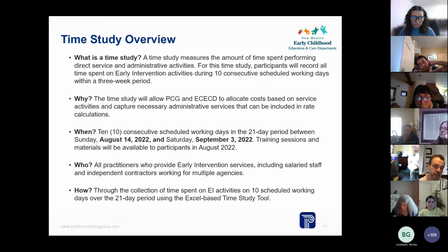So why are we conducting a time study? The time study will allow us to allocate costs based on service activities and capture necessary administrative services that can be included in rate calculations. So it really allows you all, as the folks who are the boots on the ground doing the work, to report to us how you're spending your time, so that rather than using estimates or anything like that, we're actually using real data from the field on the amount of time that you all spend on all of the various activities that you do as part of your jobs.